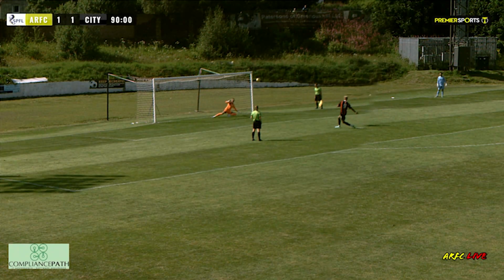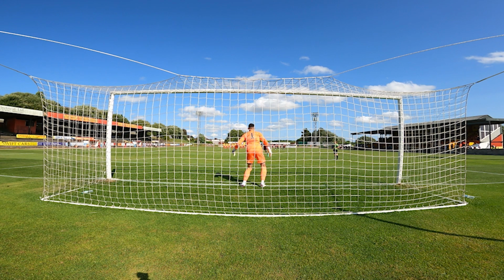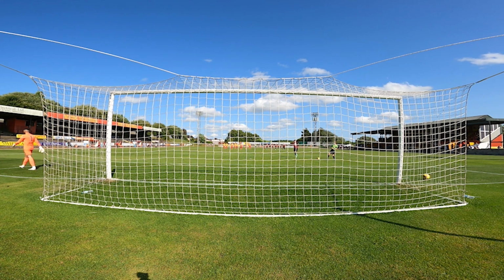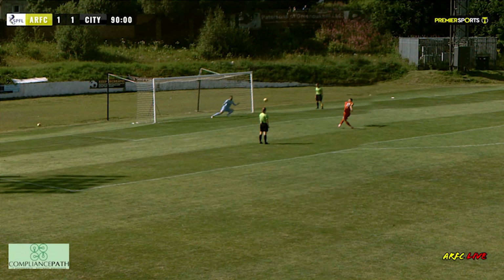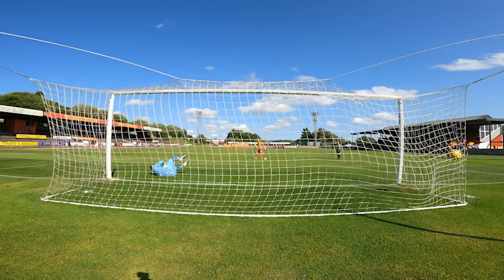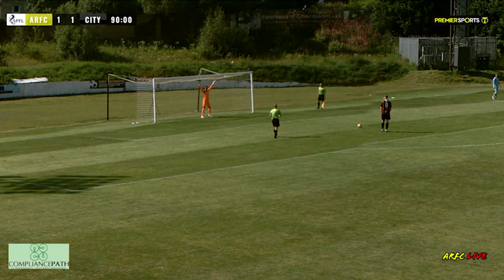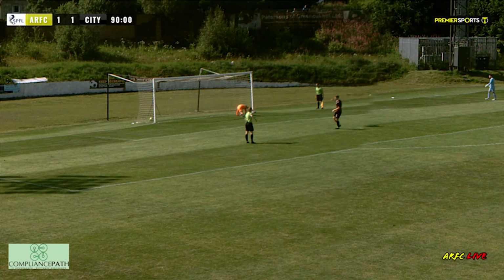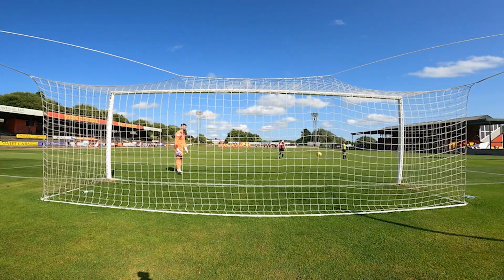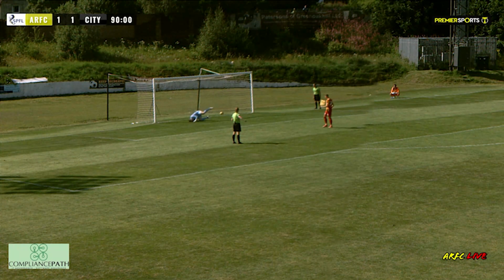UGC takes the long run up here, and he skies it over the bar. And it's David Wilson with the spot kick, and it's a brilliant penalty. And it is going to be Hilton, and it's a great penalty. And it's Scott Roberts to take. And he scores a brilliant penalty.